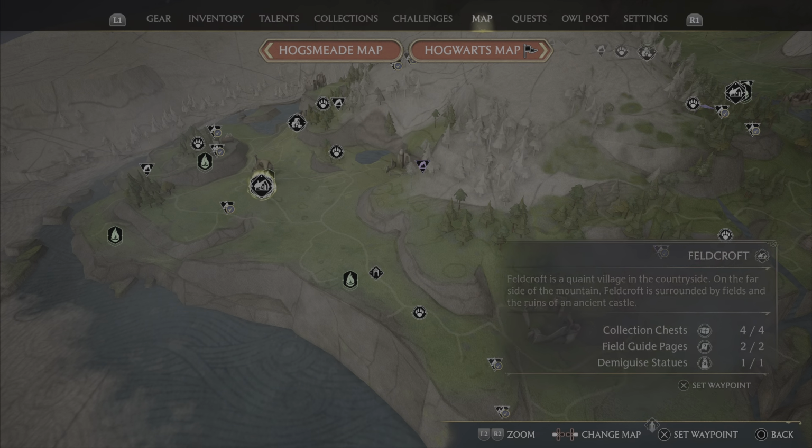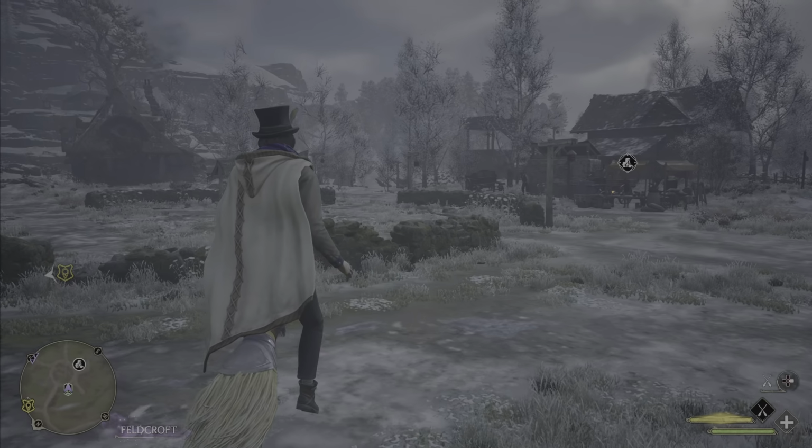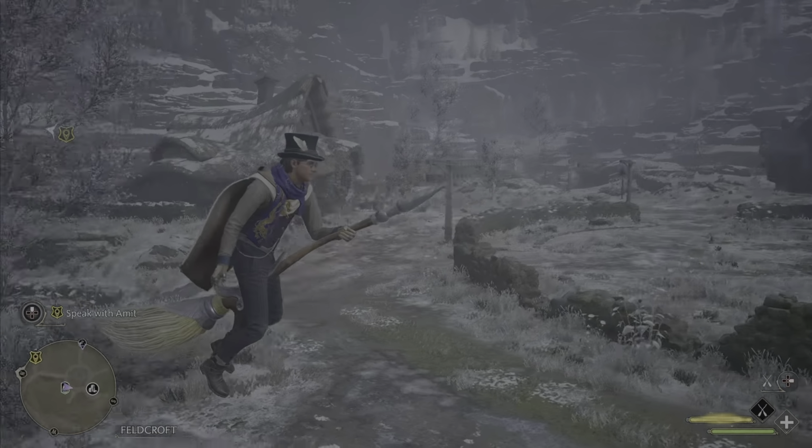It's another village, Felcroft. That's just next to where the trolls are. Seems a pleasant enough little place.